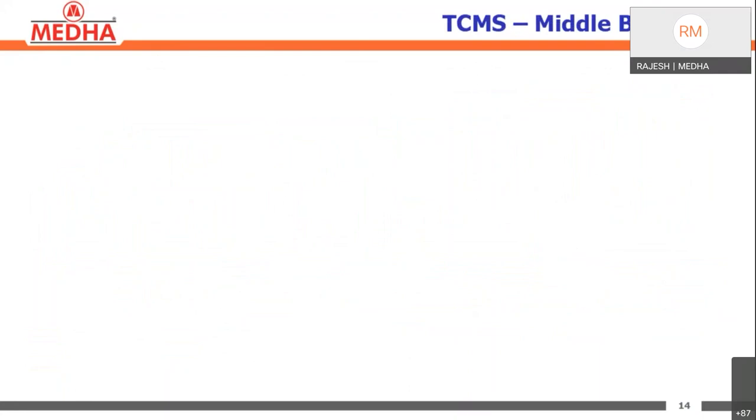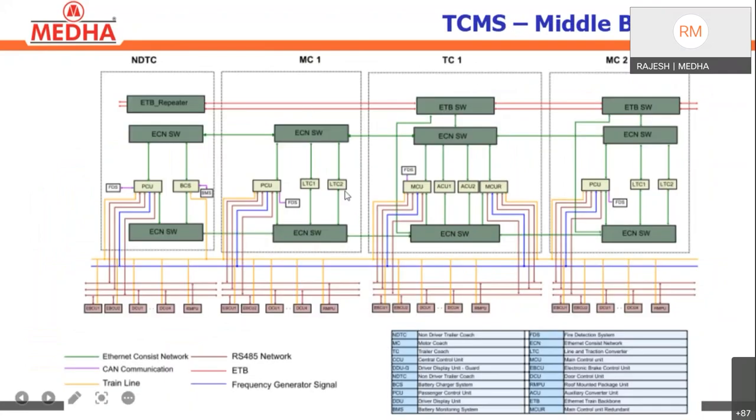When it comes to the middle basic unit TCMS, here MC1, PC1, MC2 are the same, everything is the same. The only difference here is NDTC instead of DTC, and in the NDTC also it is normal. In it there will be a PCU, passenger comfort unit, a battery charger system with BMS, battery monitor management system, and a fire detection system. And in one of the NDTC coaches, a MAR, media access router, will be placed, where it records all the event recorder data and the remote monitoring system also.